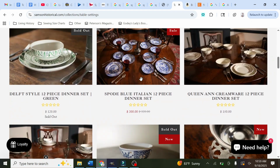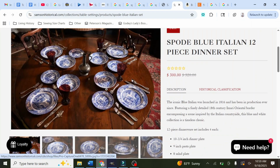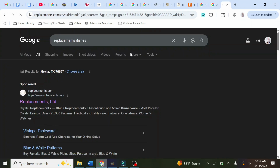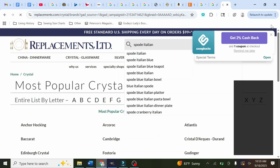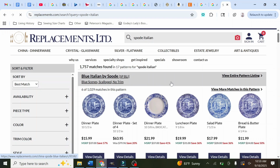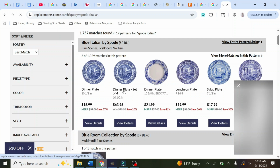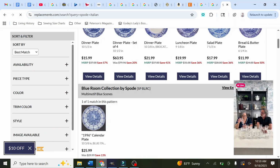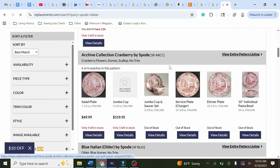Yeah, they have a tea and dinner set. It's kind of expensive, but it's there. Replacements, you can search anything. So if I search Spode Italian, here they all are. And you can do a dinner plate or a dinner plate set of 4, a luncheon plate, salad plate, all the add-ons. And they have them in different colors, so it's not just the blue.